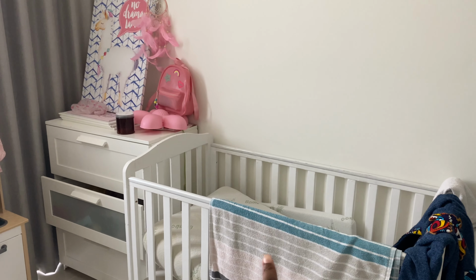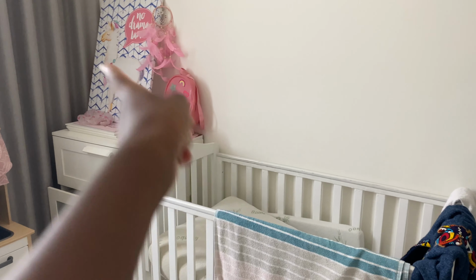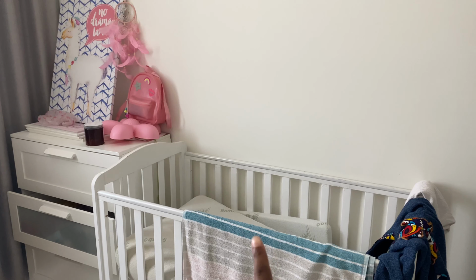So now back to my kids' room. We are going to do a few changes here, guys. I'm going to move this baby cot and also the chest of drawers to the other room.